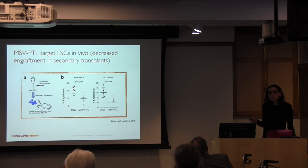We also did the serial transplantation to demonstrate that we're still killing leukemia stem cells. These are 2 PDX, meaning 2 primary AML samples injected into the mice. We showed that in serial transplantation, we decreased the ability of leukemia stem cells to give rise to disease.